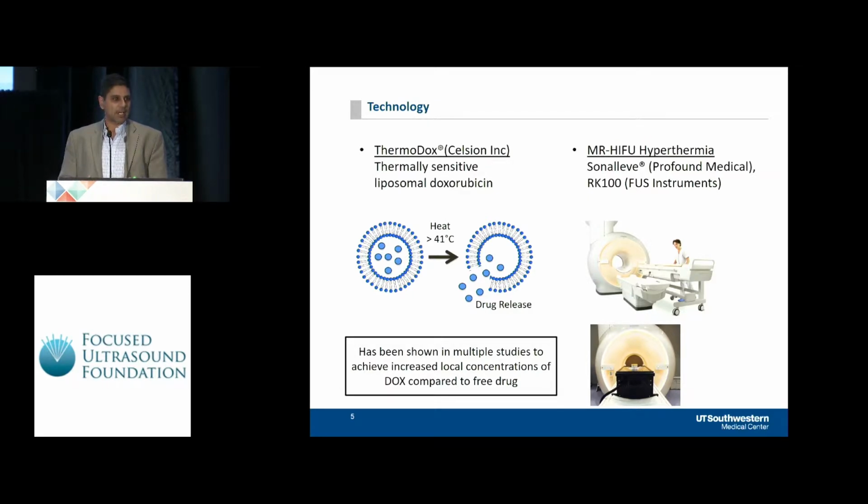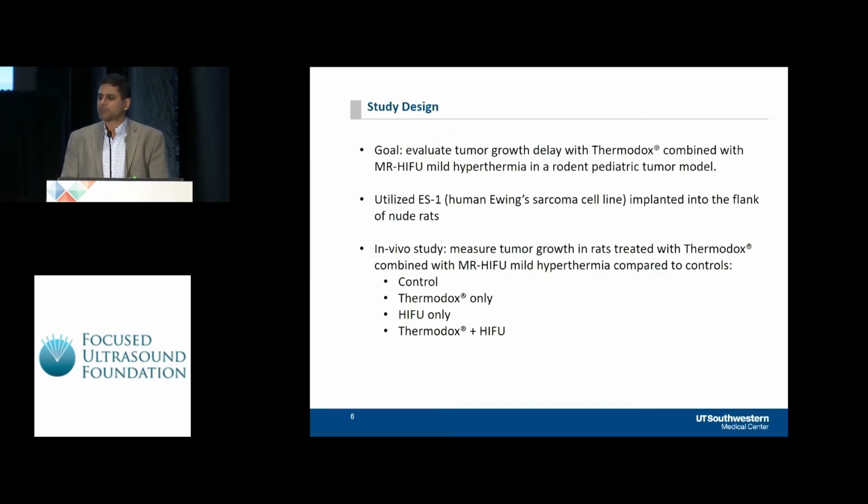And many studies by people in this room, including this podium, have shown that you get an increased local concentration of doxorubicin when you heat with this drug. And on the heating side, we were really focusing on the use of MR-HIFU hyperthermia. For some of our large animal studies, we were using the Sonalleve, and for our smaller animal studies, we use a small animal HIFU system.